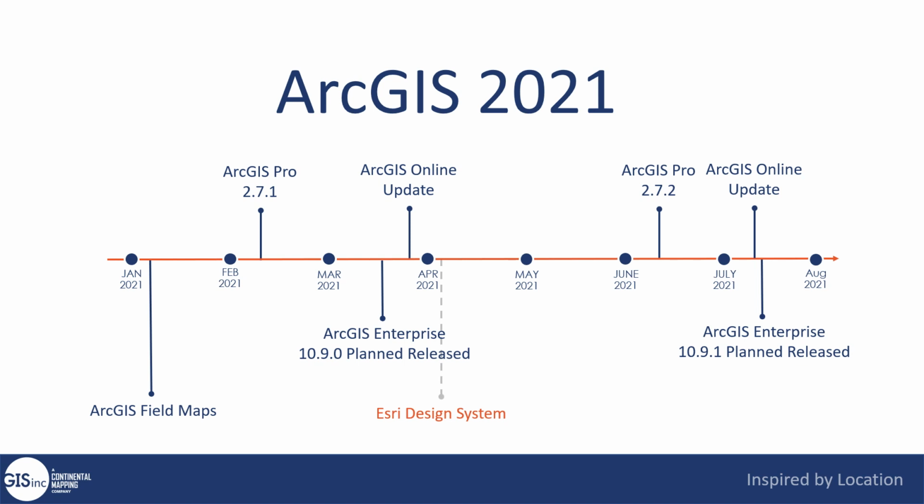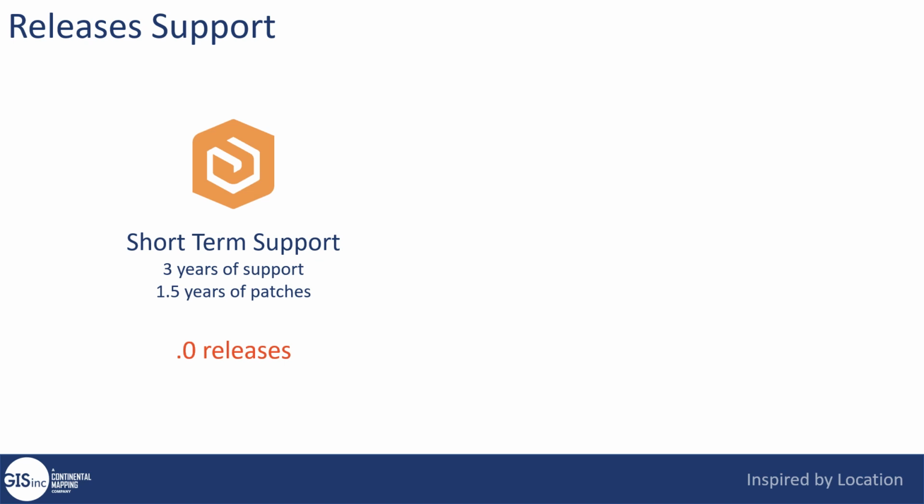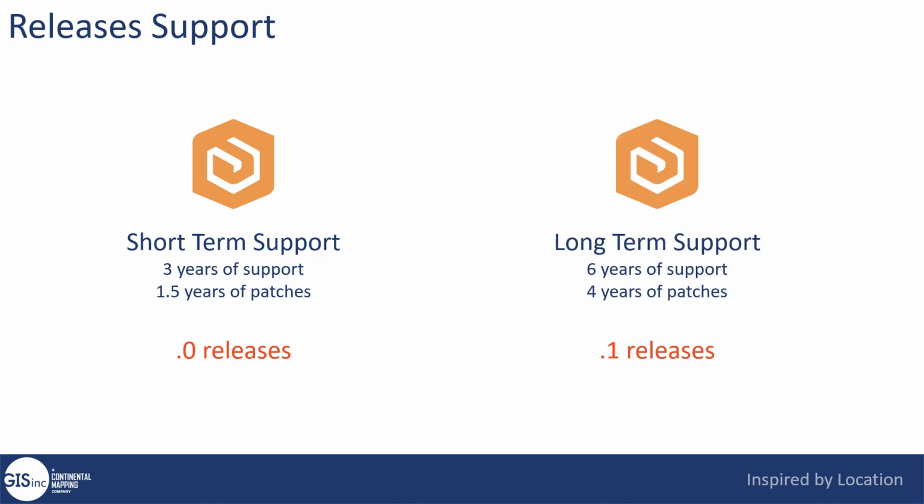We'll talk about that in a second, but I want to start off with talking about these .0 and .1 releases. What do they really mean? Think of a .0 release as a short-term support release: 3 years of total support, 1.5 years of patches. And then the long-term or the .1 release gives us a little more support, right? 6 years of support, 4 years of patches and security and things like that. So remember, when you see a .0 or .1, that's what that means.